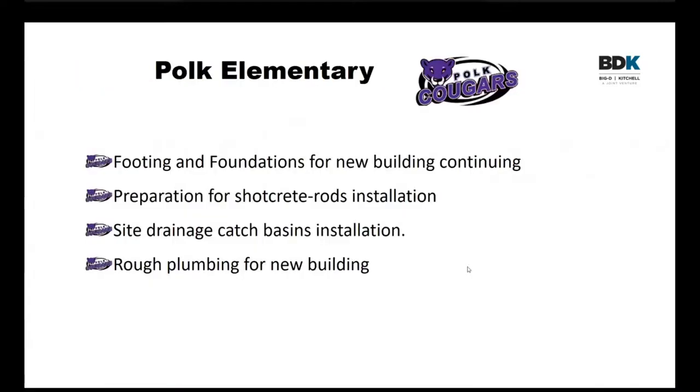At Polk Elementary, footing and foundations for the new building are continuing. We're doing quite a bit of work putting in this special structural shotcrete on the inside. We've been doing some of the underground utilities. And actually, this next week, we're going to be out in the road on 22nd Street, putting in the underground connections to the sewer and water. And then on the inside of the new building, there's going to be plumbing and some other things, and we're going to start masonry this next week.